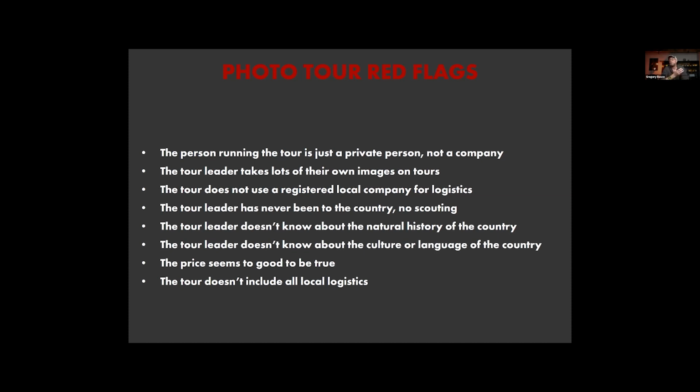If the price seems too good to be true, like in all walks of life, that might be a sign. And if the tour doesn't include all local logistics, I really think a good tour should include everything, because part of a successful photo tour is trying to design the trip in such a way that it has a good flow in terms of being a pleasant travel experience for people as well. And so if they're leaving part of the logistics up to you, that could just lend itself to all sorts of problems and scheduling problems.